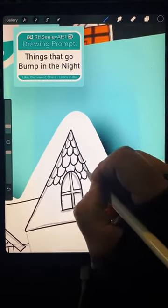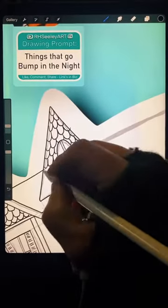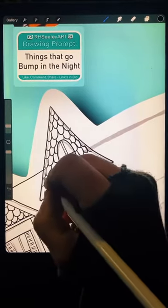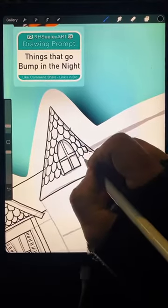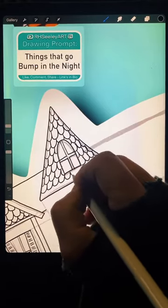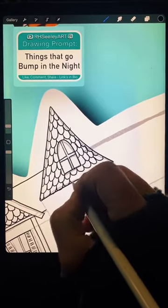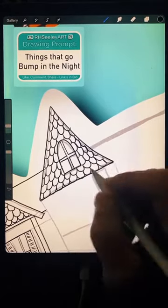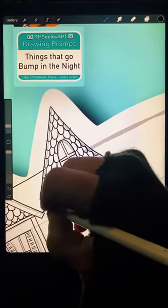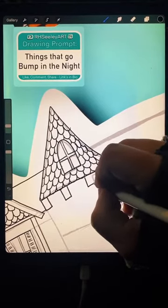I'm just doing the U's again. Putting a little spunk on them, giving them a bit of the flow of the roof, not much. I hope you're drawing along with me. And if not, I hope you're taking notes so that you can draw later. And then we're going to put some little blocks underneath here to symbolize that this is like on a tower.